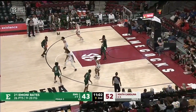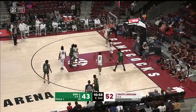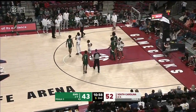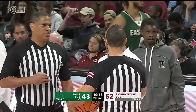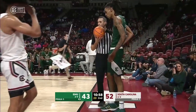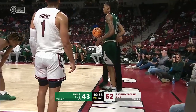Jeter. Now it's Brown against Bates. We're going to have a whistle and a foul called on Hayden Brown. So Hayden picks up his second. 10:58 left to go in the second half. South Carolina leads Eastern Michigan 52-43. He sees it go in. It doesn't matter. It really doesn't. It's just nothing you can do at that point.